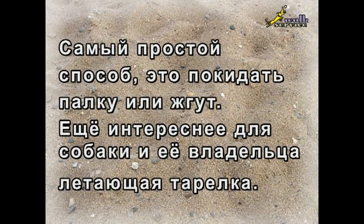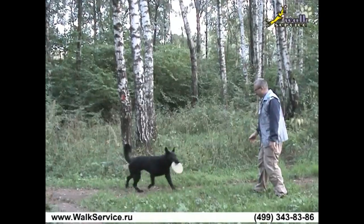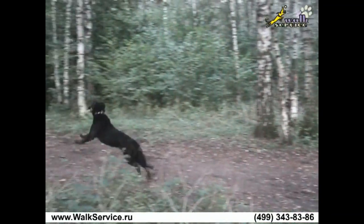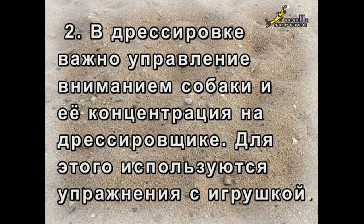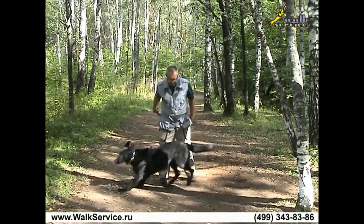The easiest way is to throw it a stick or a binder, even more interesting for the dog, and its master will be a flying saucer. Come to me. Come to me. Faster. In training, it is important to control the dog's attention and concentration on the trainer. For this, we use exercises with a toy.